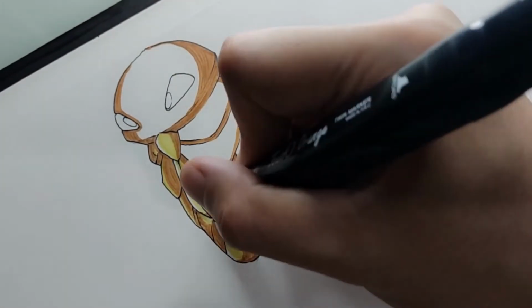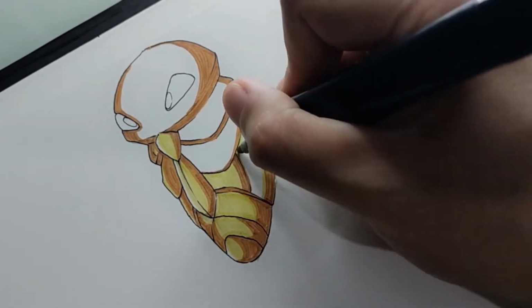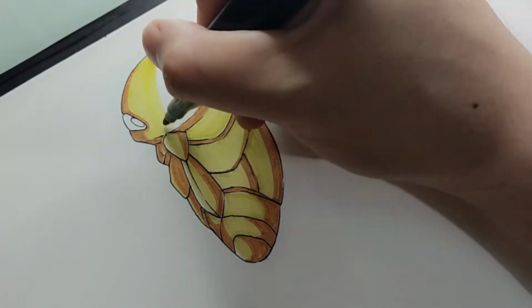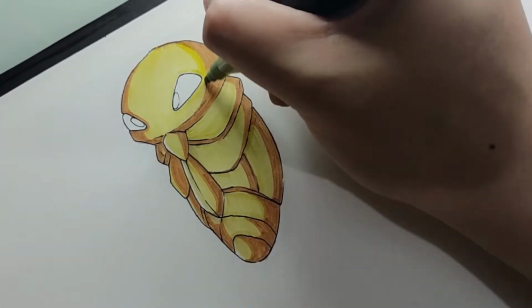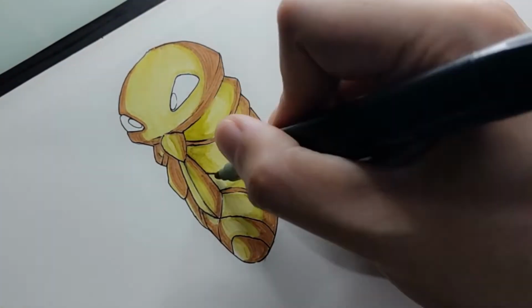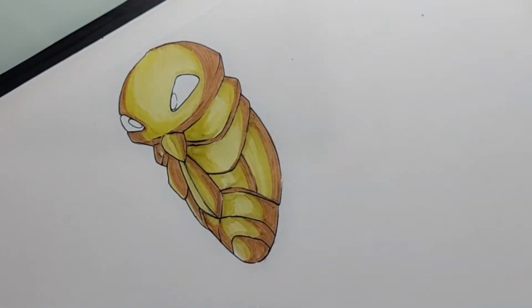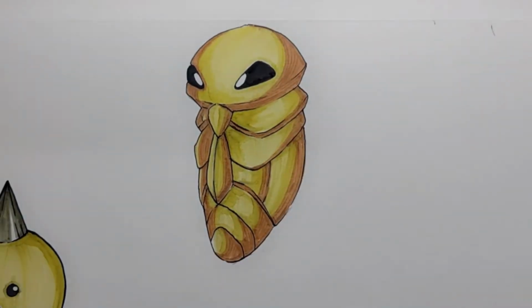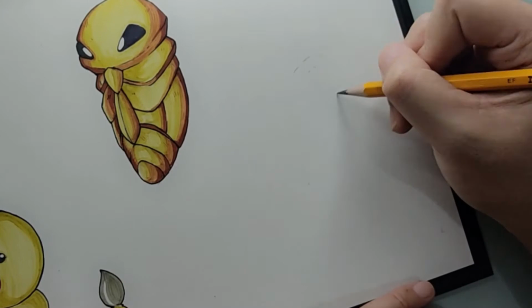So for coloring Kakuna, I started using a shade of brown on the sides to create the shadows. And I will also use the same color that I used for Weedle's body, which is an olive green color. And I will apply it just like this. As for the eyes, it's just going to be black. And we're done with our Kakuna.